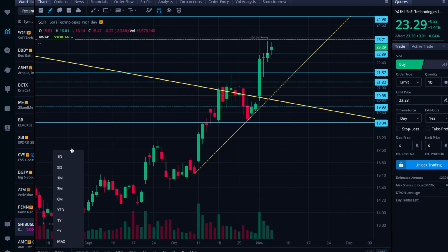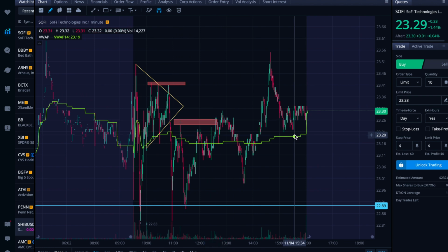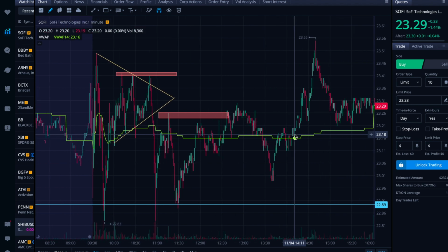Now, I was tweeting out a bit in the intraday earlier today, and I'll point out what I was looking at that time. I didn't spend much time in the second half of the day because I just got busy and didn't have time to check in. But in any case, this morning there was basically a pennant forming, a symmetrical triangle, and this topping out area, right?